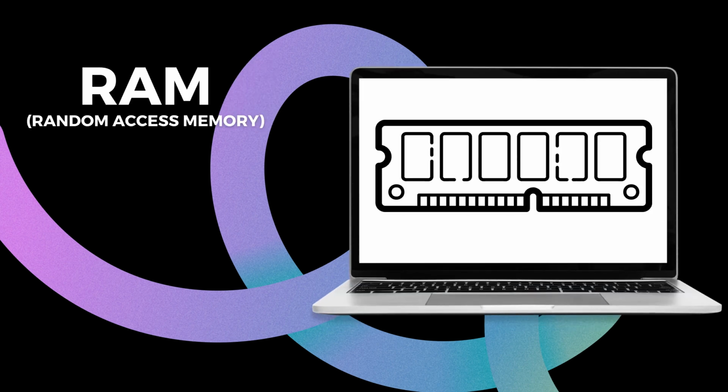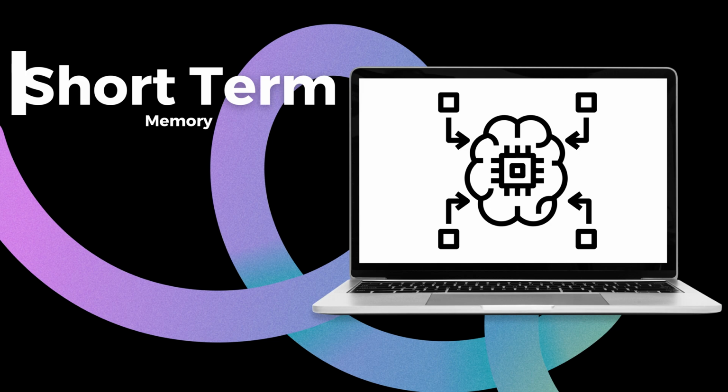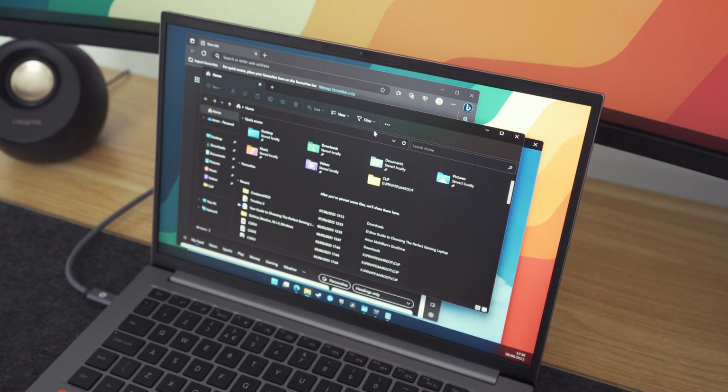RAM stands for Random Access Memory. Think of RAM as your laptop's short-term memory. Opt for ample RAM capacity as it allows for seamless multitasking and ensures smooth gaming performance.